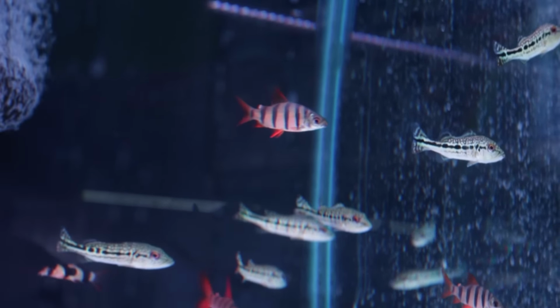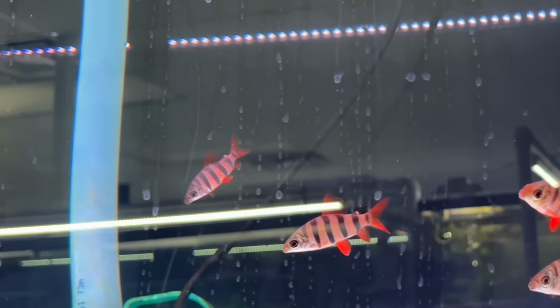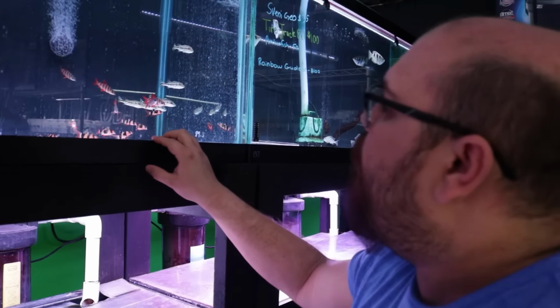Oh man, we've got all kinds of fun stuff in here. We've got the nice 6-spar Distichodus. I've got a couple traditional clown loaches, some unique pattern clown loaches. Unique pattern clown loaches are like one of my new favorites.